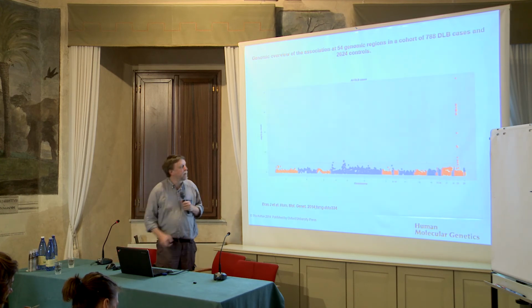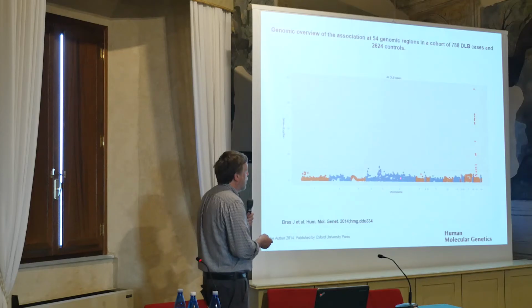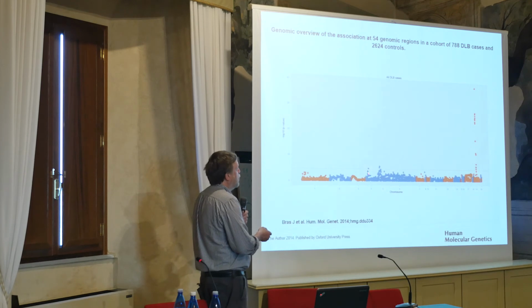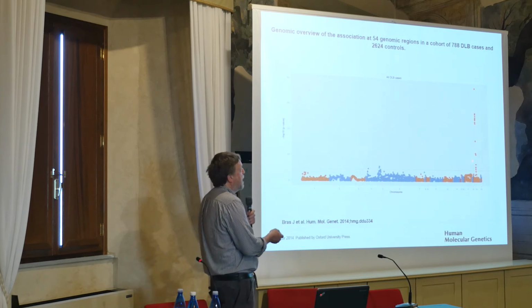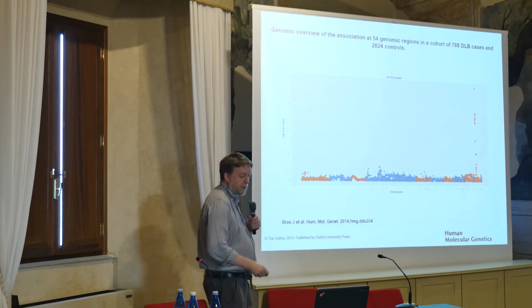And what we found, and it's not as impressive as the others because the numbers are still smaller, we're still doing this, was again the synuclein peak on chromosome 4 here. This is also another peak at a gene called SCARB2, which is a lysosomal gene here. So we saw two peaks here. This is the ApoE peak because you've got the plaque deposition, which seems to be driven somehow by ApoE. But here you've got synuclein and this other gene, SCARB2.